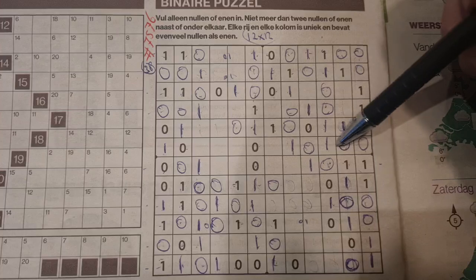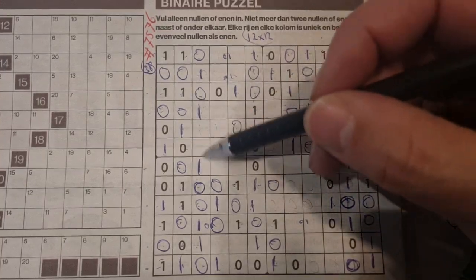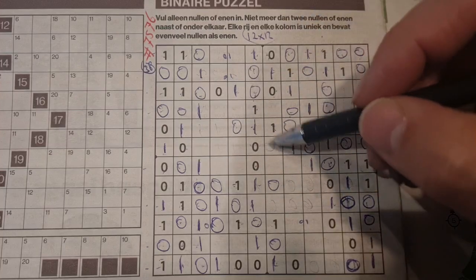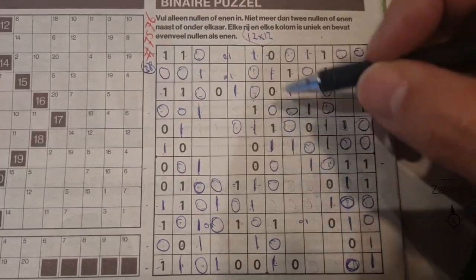Well, we have here 5 O's. If I place number 6 here, then we have 3 ones in a row in this row. Not allowed, one of the rules, so this can be no. This should be a 1. Number 1, here no, there no.